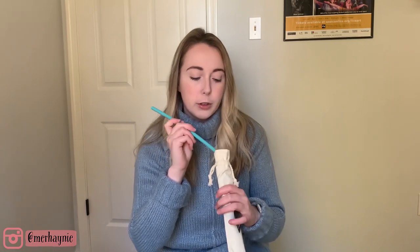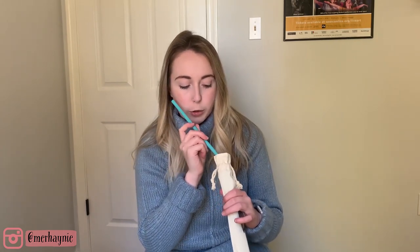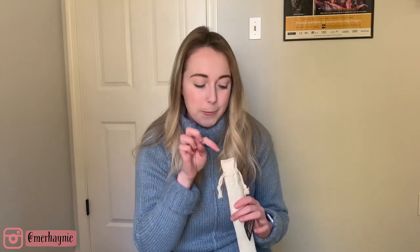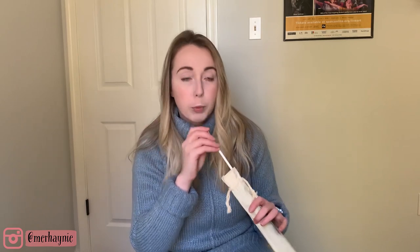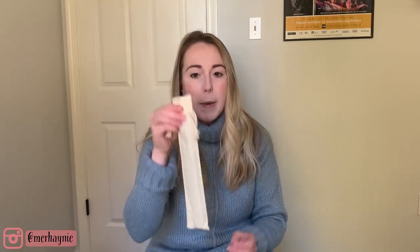And these are nice because they're silicone. So if you don't like the metal straws and the way that they feel, or you're worried about like chipping a tooth or something, then the silicone straws are the way to go. And this also comes with a little brush to clean them out. And I love the bag, so you could give these as a gift as well. And these are super inexpensive. I don't remember how much they were since these were a freebie, but definitely check these out.